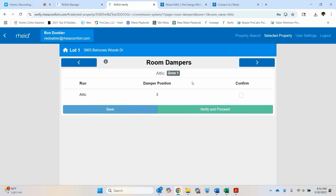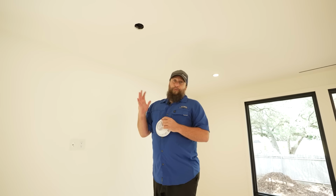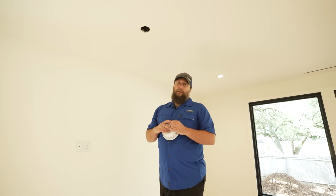So now you're going to go back through the home, adjust those dampers accordingly, and replace the diffusers as you make those adjustments. We're going to go ahead and do that now. So each distribution point on the Rheia system has 5 fixed positions. Position 1 being all the way open, position 5 being all the way closed.